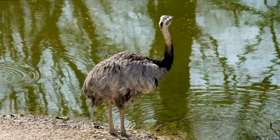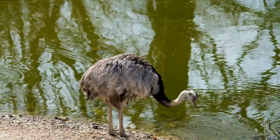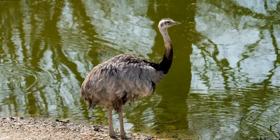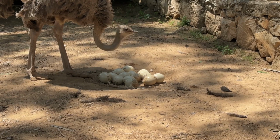More positive tales exist too though, like South Africa's thriving ostrich farming initiatives which support rural livelihoods through certified sustainable practices and breeding programs. A balanced, holistic approach to managing both wild and captive ostriches benefits all.